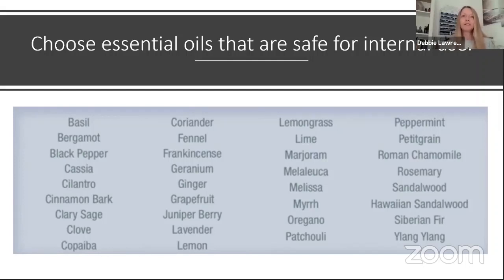If you're ever worried about, can I use this oil internally, do an online search and put in the search engine, put doTERRA, the name of the oil, and then the letters PIP, which stands for Product Information Page. And then a page of information will come up about your oil. And one of the things on that page will be the ways that it's safe to use. So you could always double check it there.